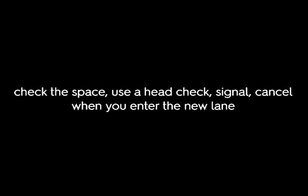What is the no zone? Blind spots around large trucks. Be ready for air turbulence and leave lots of space. What is the proper technique for lane changes? Check the space. Use a head check, signal, cancel when you enter the new lane.